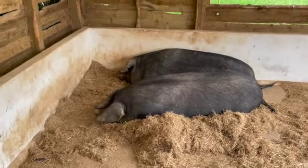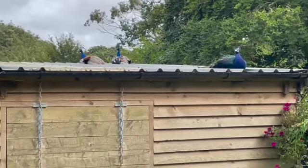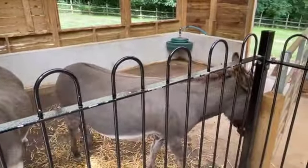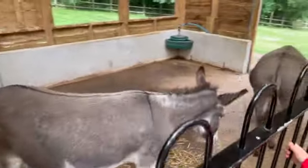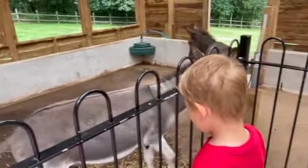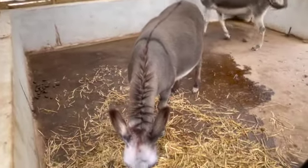Stop it. And there's peacocks on top of the shed, look. Archie, can you see the peacocks? Oh, and look at this gorgeous donkey. Oh, there's two donkeys. Archie, look. Oh, they look so nice, don't they? Oh, nice. What was he doing, Archie? Pulling it. No, he doesn't. He's just smelling it. Nice.